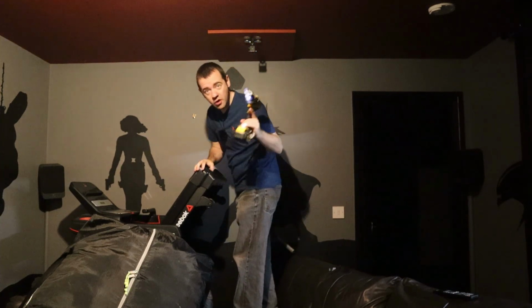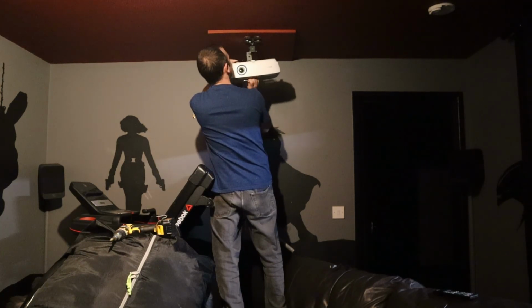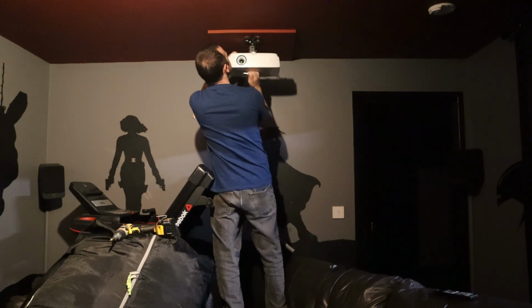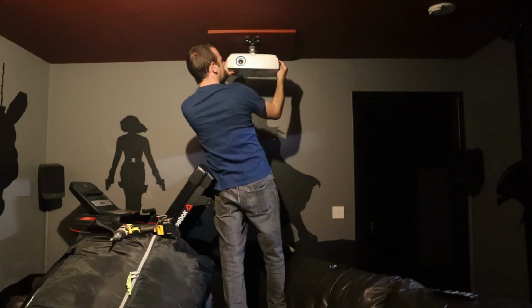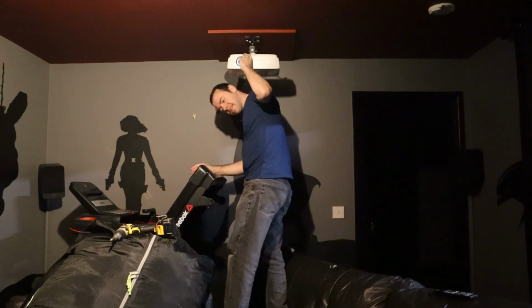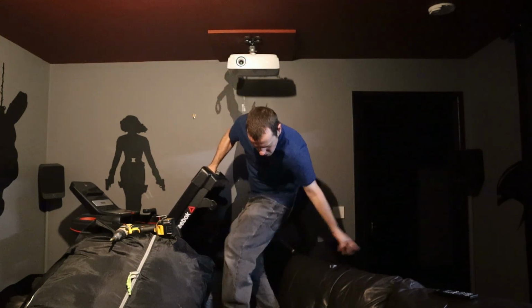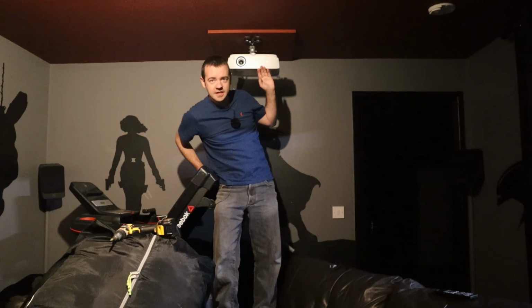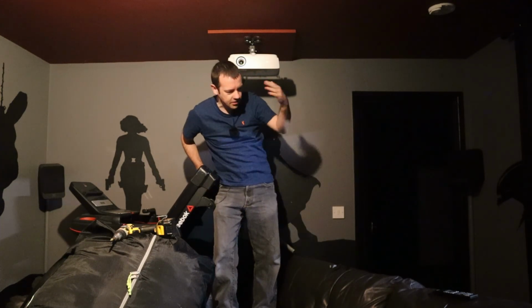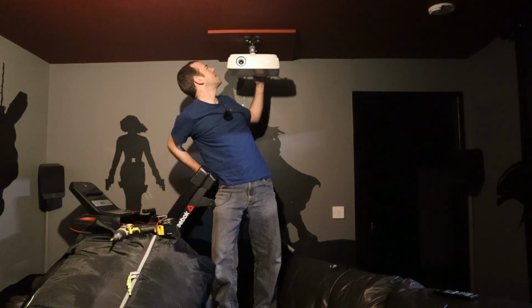Don't worry, I've done my work from height training. Make sure I get this right way around. That should hook on there. There we go. That's how you do that. Before anyone says anything, yes, I have figured out the throw distances and all that sort of stuff. It's pretty much the same as the one I had before, so that made it easy.